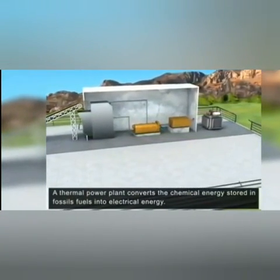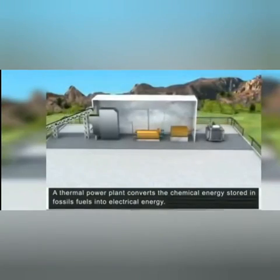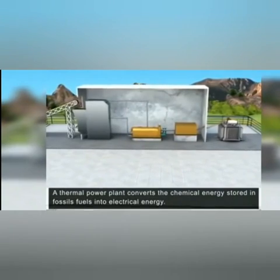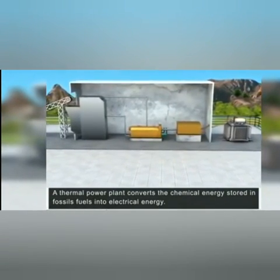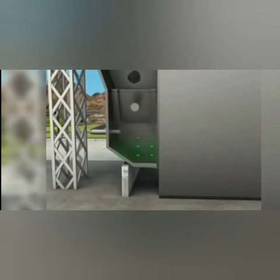A thermal power plant converts the chemical energy stored in fossil fuels into electrical energy that can be used in our homes and business houses. Let's try to understand this process of energy conversion. First, the coal is ground to fine powder which burns faster and thus produces more heat. After grinding, hot air is passed through the coal to remove moisture from it.